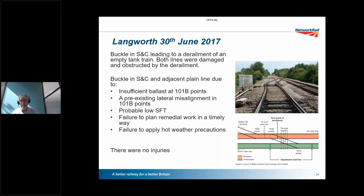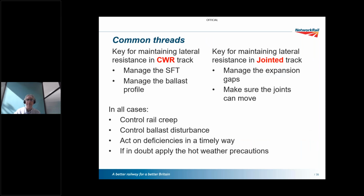So we're nearly at the end now, so let's think about some common threads. So the key for maintaining lateral resistance in CWR track is managing the stress-free temperature, because you can't see it. That's the problem. So you need to have robust processes and good record keeping to actually manage that. And it's all about managing the ballast profile. So cribs full, shoulders built up, lateral resistance plates fitted where needed, etc., etc.